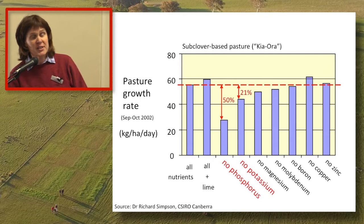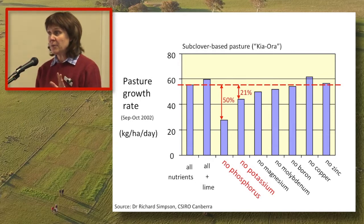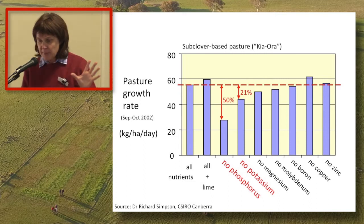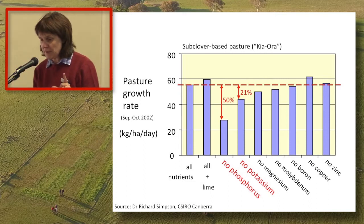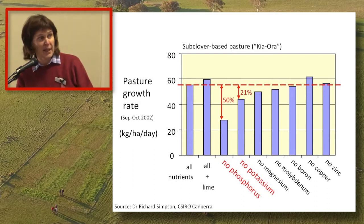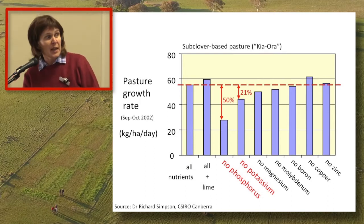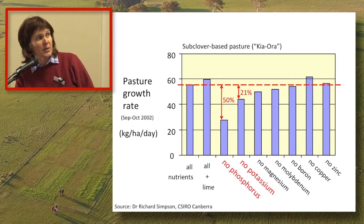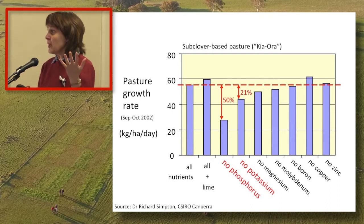You'll notice sulfur's not on that graph. We haven't been able to measure that. The nature of these nutrient extraction trials makes it difficult to measure the response to sulfur. But sulfur would normally be behind phosphorus as a limiting nutrient in our pasture grazing situations. Then the next-order nutrient that they found was limiting production was potassium, and it was holding growth back in the order of 20%.